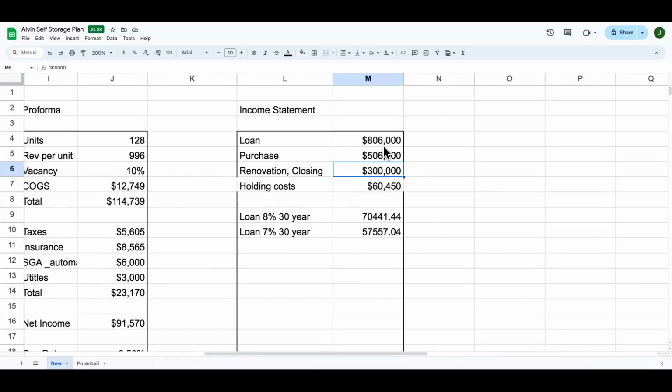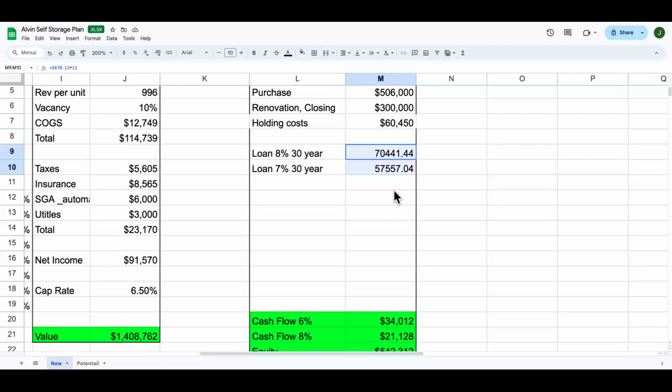This is a pro forma 806, purchase at 506. So we're in for, I'm sorry, purchase at 506, renovation for 300. We're in for 806 plus 60 grand in holding costs. This is an 8% loan or 7% loan. The good thing I'm hearing, according to Jeff, is we might even be in the five. So here's what I'm going to do.